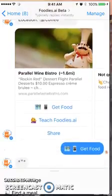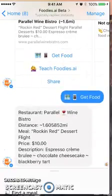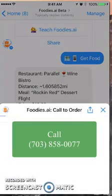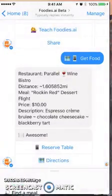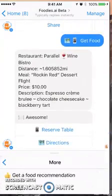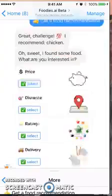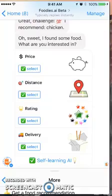You can get the food, and then you can reserve the table if you want to actually call for a reservation. So that's what it has. It's not a direct reservation that you're making through the bot. It's a phone call. Let me see here. Food recommendations. All right, and again, you're going to be scrolling and looking by price, distance, rating, or delivery.